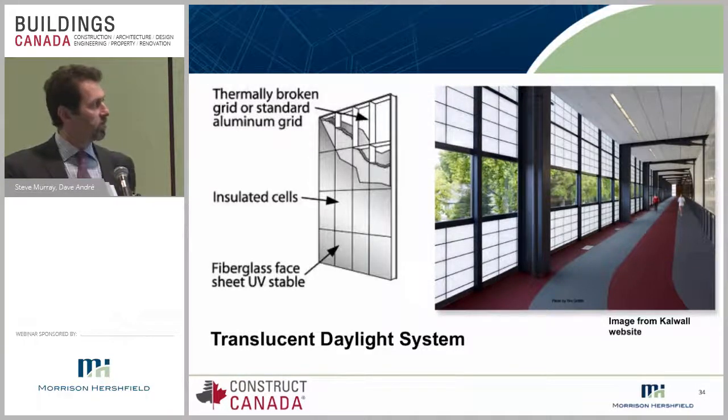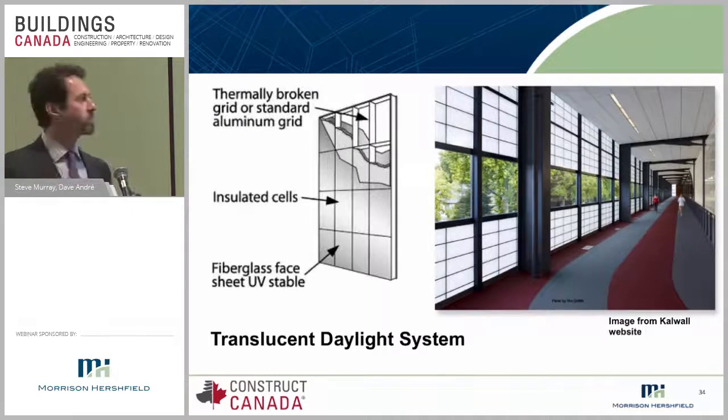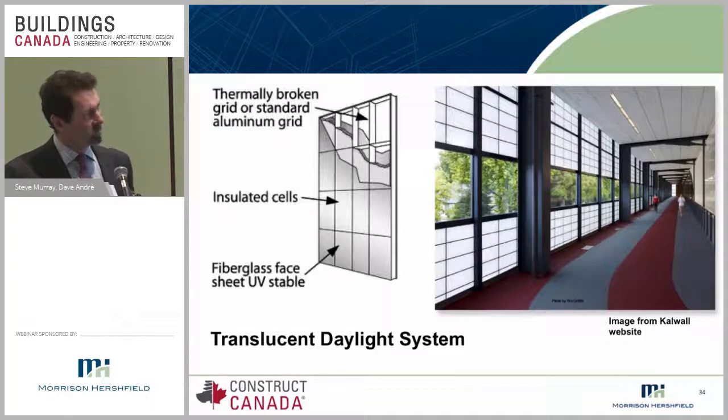So those were all sort of standard IGs or products. This is relatively different in that sense. This is aerogel? Calwall. So this one is some sort of semi-translucent, so you can still get a little bit of daylighting in a very, very high performance element. So just another tool in the toolbox.